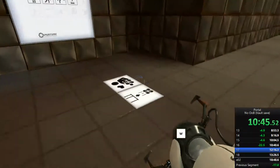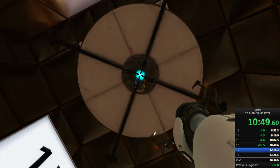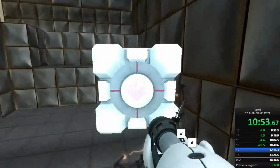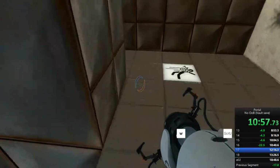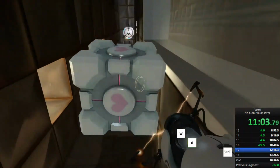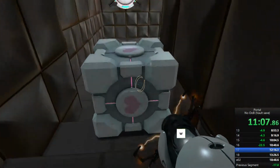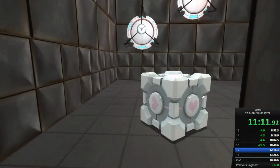The Vital Apparatus Vent will deliver a Weighted Companion Cube in 3, 2, 1. This Weighted Companion Cube will accompany you through the test chamber. Please take care of it. The symptoms most commonly produced by Enrichment Center testing are superstition, perceiving inanimate objects as alive, and hallucination.